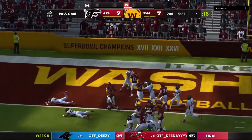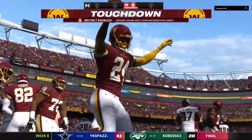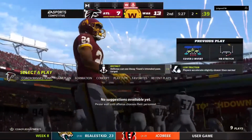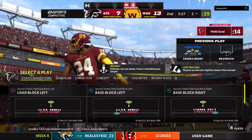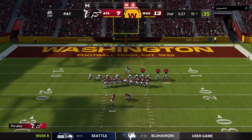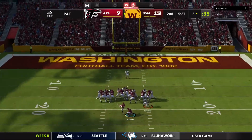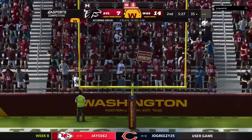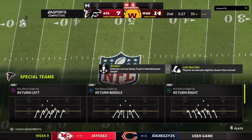Gibson. And he'll take this into the end zone. Touchdown, Washington. Antonio Gibson, his 3rd touchdown now on the year. And Washington has taken the lead. Extra point splits the uprights, and that makes the score 14-7.